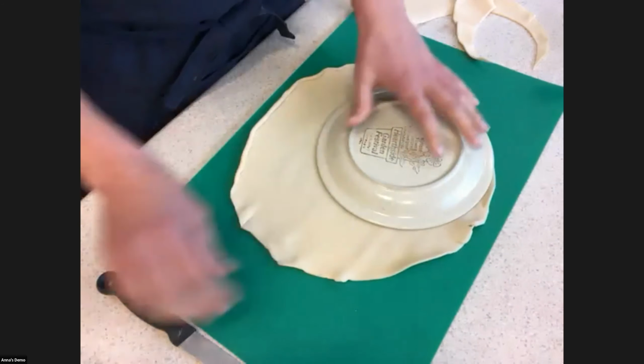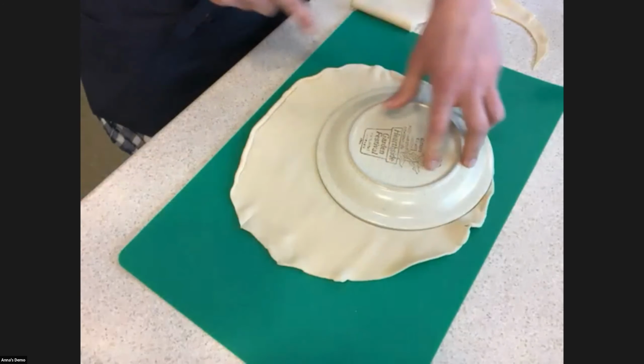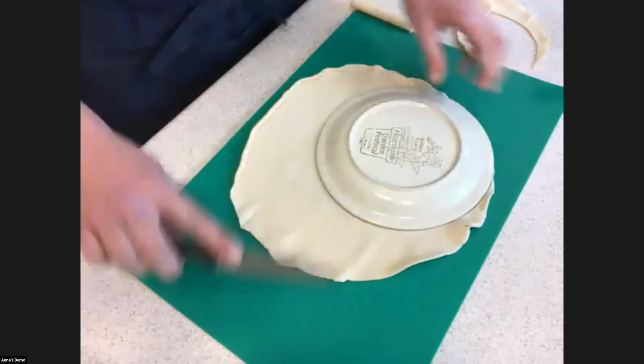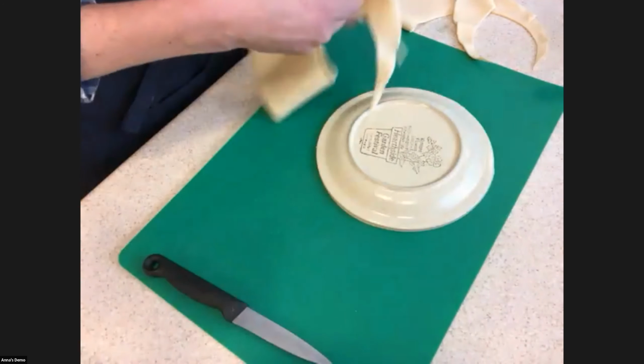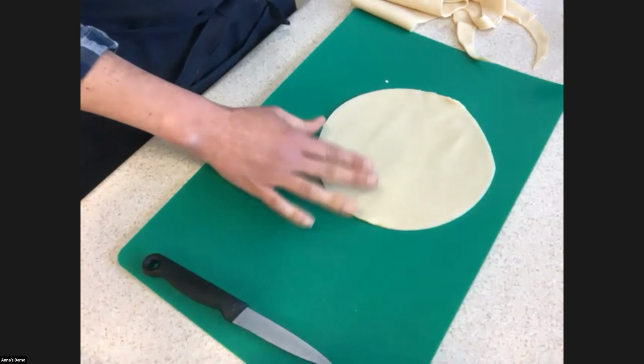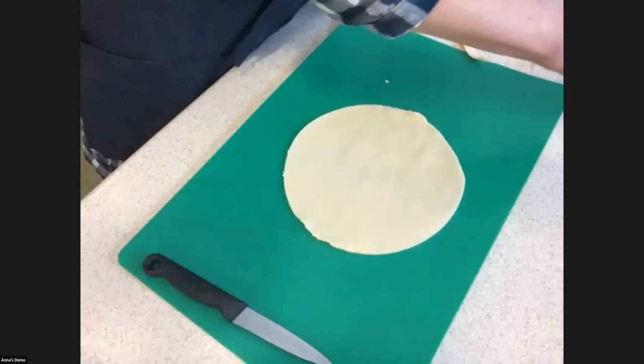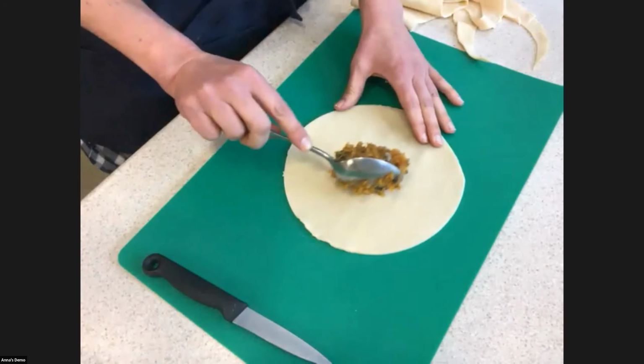I'm just going to show you again. I don't know if I'm going too quickly, but you just make a circle, and I have extra dough here, which I could roll out again to make another one, but I'm just simplifying it for now. Then you're just going to put more filling in.